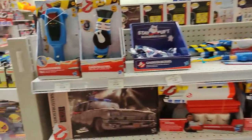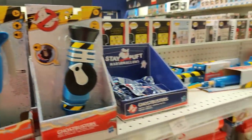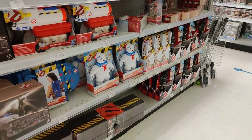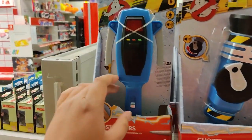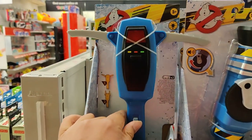Oh, hello! Check it out. This is where they put all the Ghostbusters stuff. This is awesome. Holy crap, man! They really gotta put some signage or something because people are not gonna know this is here. We got the PKE meter. This is a lot of fun.